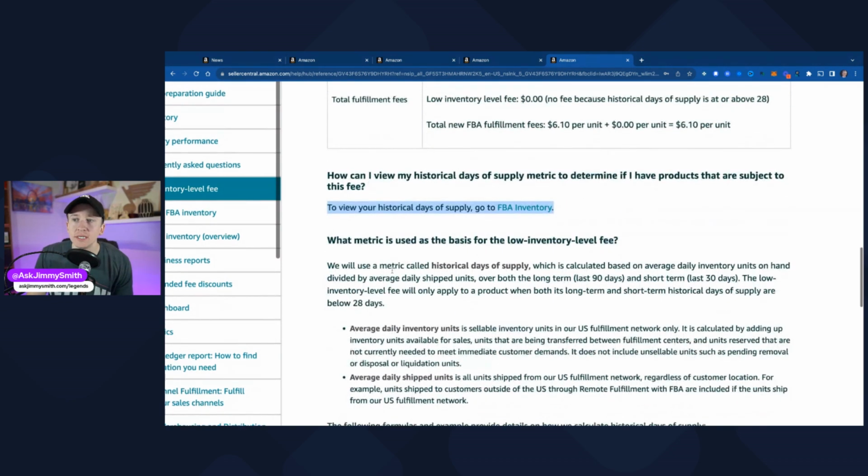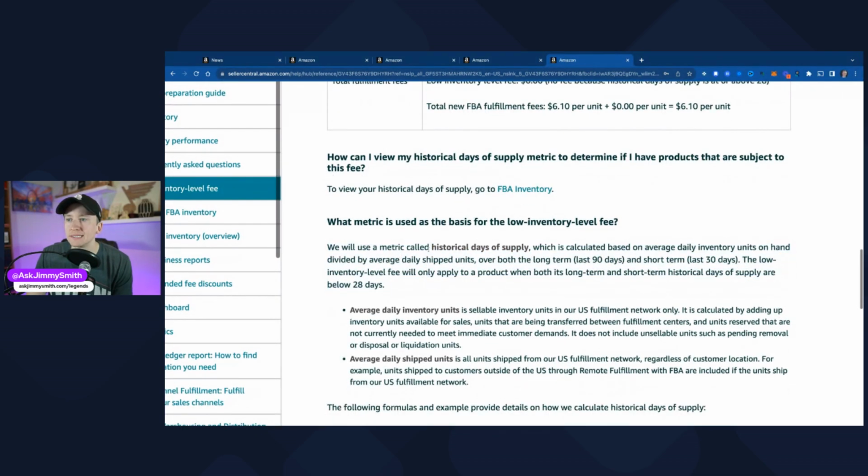And then what metric is used as the basis for the low inventory level fee? We will use a metric called historical days of supply, which is calculated based on average daily inventory units on hand divided by average daily shipped units over both the long term and the short term. The low inventory level fee will only apply to a product when both its long-term and short-term historical days of supply are below 28 days.